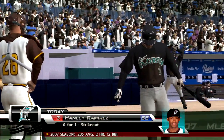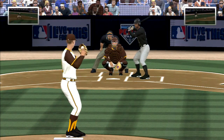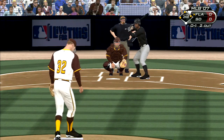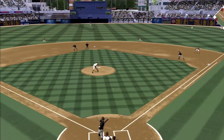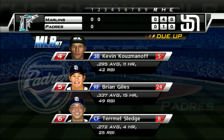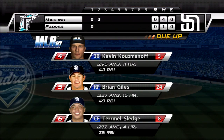Hanley Ramirez will step in. He's 0 for 1 thus far. Starts him out with a curveball for a strike. On the ground to Giles at second. And a low throw, but a fine play there to dig it out and then display it and turn to the umpire, and that ends the inning. So they load the bases on 3 hits but can't bring anyone around to score. On now to the bottom of the second, and we are tied 0-0.